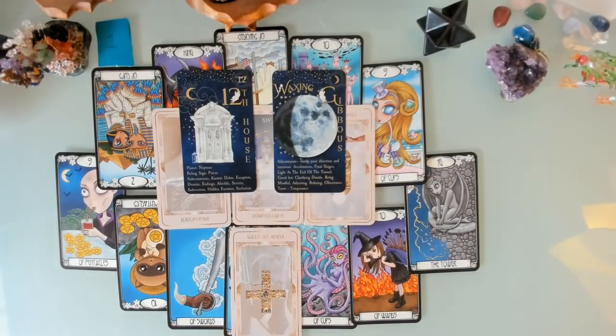We also have the waxing gibbous moon, which is about adjustment, clarifying your direction and intention, and then it's acceleration in the final stages. So again, it's confirming what I'm saying, this feeling that you've done a lot of the work already. Something is going to come through that you can make decisions on, and you're heading towards something where you start to identify your direction rather than the direction that other people have required of you over the last few years or possibly through your life so far.